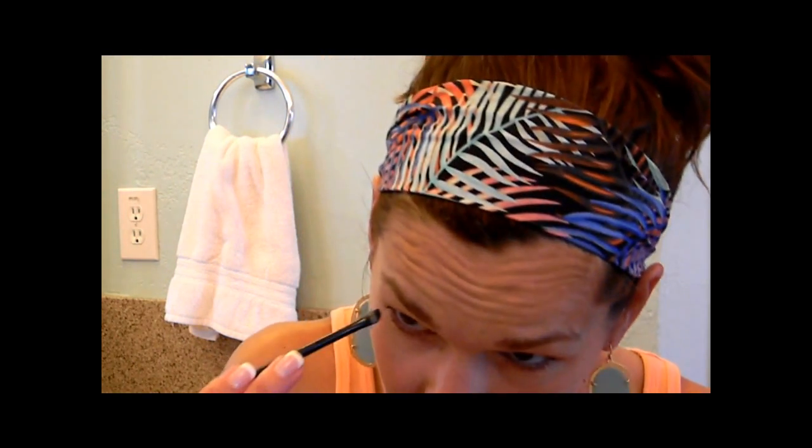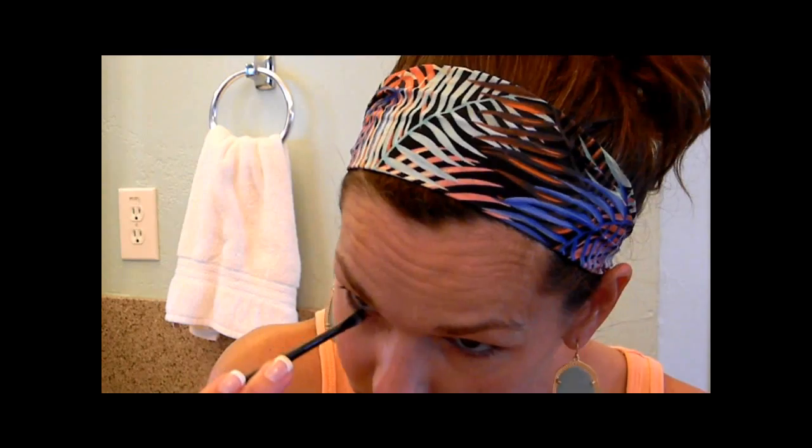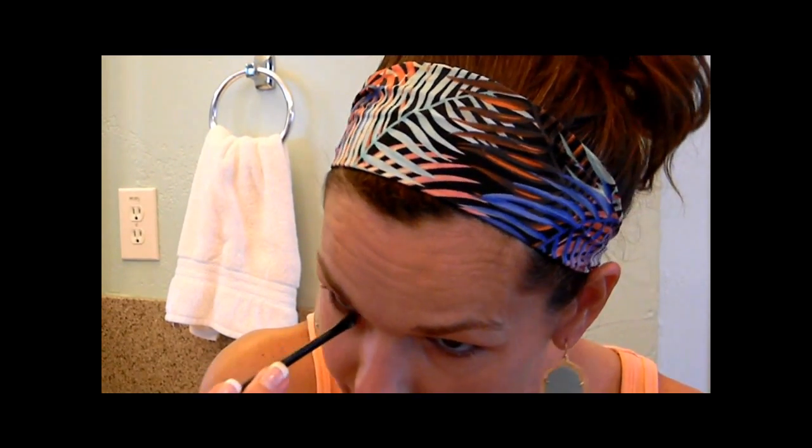And I'm mixing kind of a black and brown together to make this so it's not quite as dark of a line. And it's got a nice little hint of shimmer to it too. So I'll go a little thicker on that upper lid. And on the bottom, I keep it really nice and tight into that lash line.